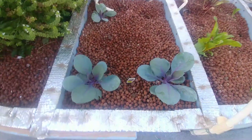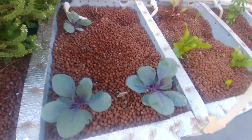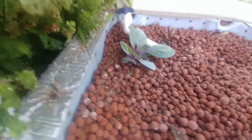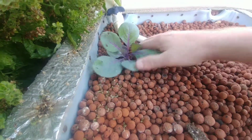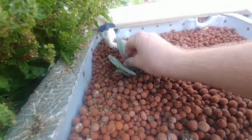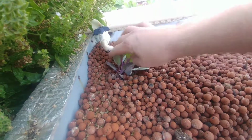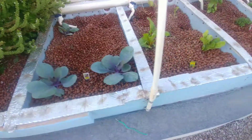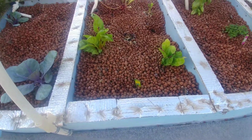Alright, so here we got some cabbage. Yeah, there's only 3 left. Half of them died. That's okay, though. That happens. One of the things when you're gardening, man, don't ever get too bummed out when something dies, because otherwise you'll just quit. I know a lot of people are just like, every time I plant something, it dies. Can't look at it that way. You gotta keep trying. Don't give up. Don't ever give up.